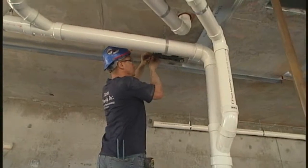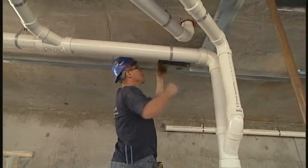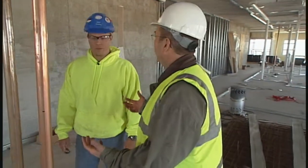Stu, we have Jerry here. He's one of our apprentices. He's putting up hangers for our water main system. Okay, so on a project of this magnitude, what's it like running water mains?